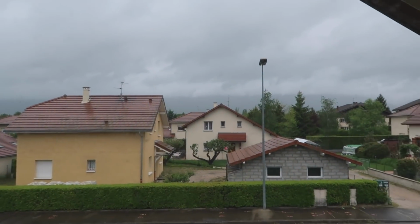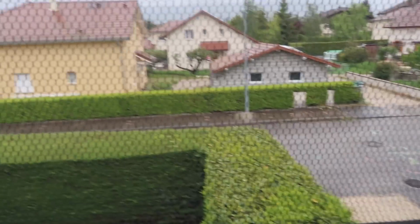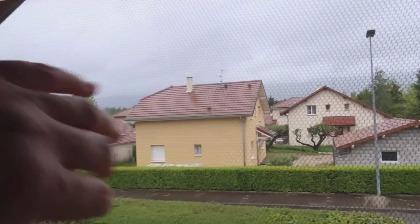You can't even see the mountains. It's raining. It's so depressing. That's my insect now. Yeah, we have no mosquitoes at the moment, but wasps try and get in and they terrify me.